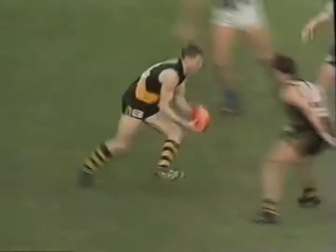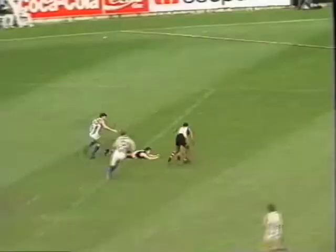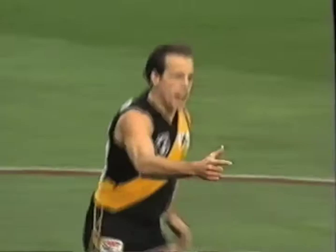Here's an opportunity for Rogers, about 60 metres out. Now gets back to about 52 metres out. Naish dropped it. Opportunity for Murphy, back to goal. Feeds it wide, taken by Bond. Bond goes from 30 and kicks a goal. You wouldn't read about it.